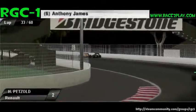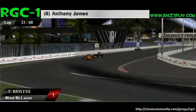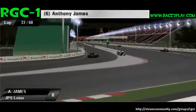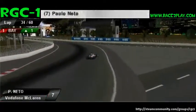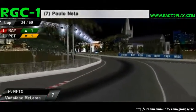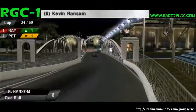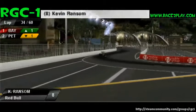He's got Tristan right there. Manages to get through with minimal problems. And here comes Anthony James to the pits as he goes 2 laps down. Although Neto's 7th in the Vodafone McLaren. Kevin Ransom still hanging out back there, and that is all in terms of people still surviving.